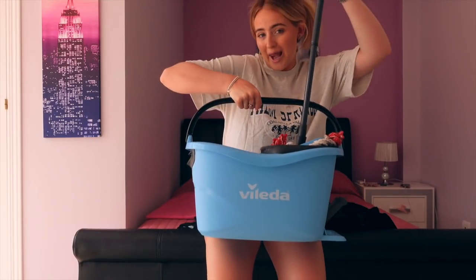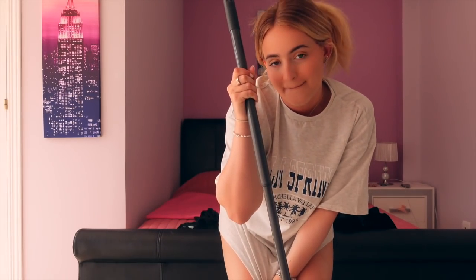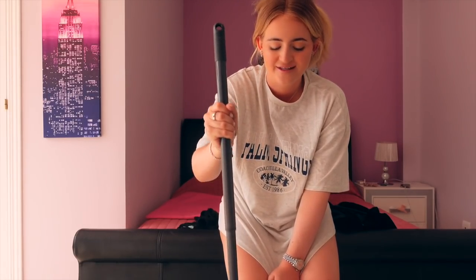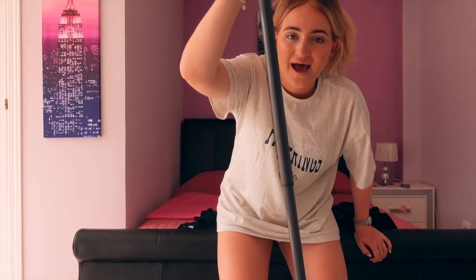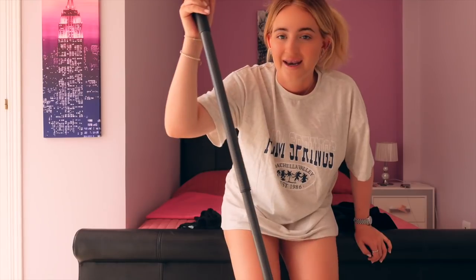Get a bucket and a mop. Okay guys, who said I'm not a domesticated queen? Who said that? Because I am. I'm clearly a domesticated queen. Domesticated queen. I'm just cleaning all the floors of the house. And next up is my room.